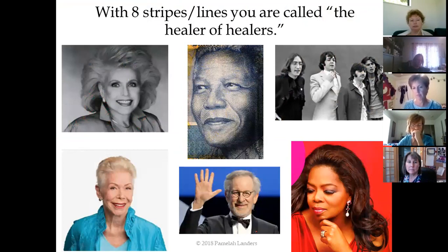When you have 8 stripes, you're called the healer of healers. And here's some examples of people that we know. Oprah, of course, right? All her TV show for 25 years on network TV. It was huge healing experiences for a lot of people. Steven Spielberg in the movie. So it's from a movie industry perspective. He's not necessarily talking with people, but he is communicating a message. And he often has a message in his movies. So he's using that as part of his method of being able to communicate.